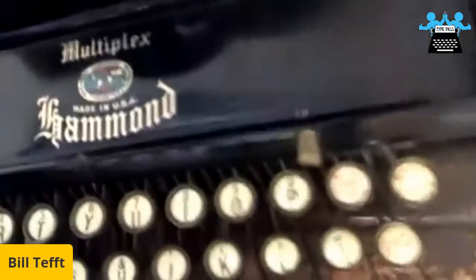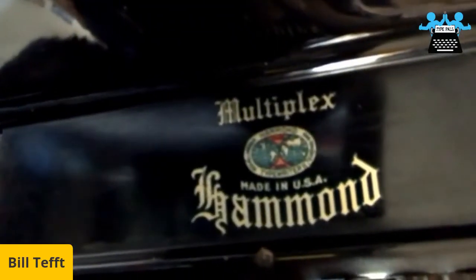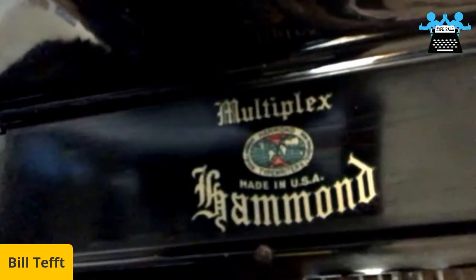Show it to you. Can anyone see that logo? Yep, there you go. The logo is a map of the world, and the idea says, for all nations and tongues.